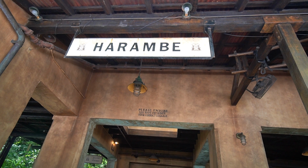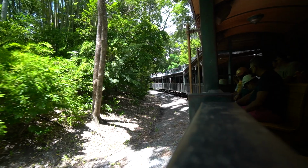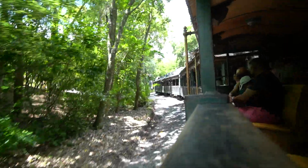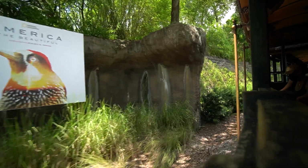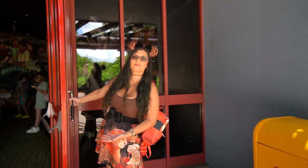This way. The affection section, where you can get up close and personal with domesticated animals like inspired by live animals from our animators. Your chariot awaits.